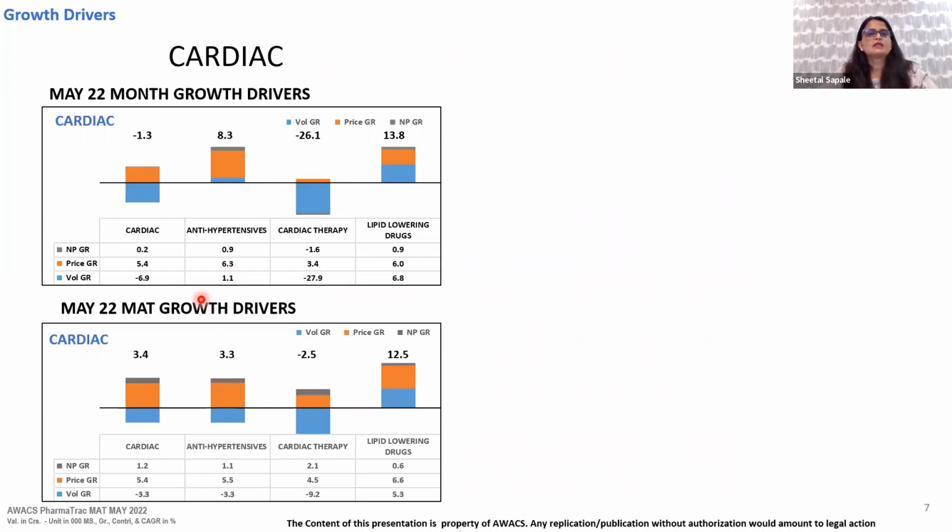When I'm looking at the cardiac segment, we have looked at antihypertensives, the cardiac therapy, and the lipid-lowering drugs. The antihypertensives contribute to around 60% of the cardiology market, the cardiac therapy around 24%, and the lipid-lowering drugs around 20% of the market. Against the 5.4% price-led growth that cardiology has taken for the month, the antihypertensives and the lipid-lowering drugs have taken a relatively higher price-led growth. In case of lipid-lowering drugs, the volume-driven growth is also significantly good. So a positive picture is seen for the lipid-lowering drugs.